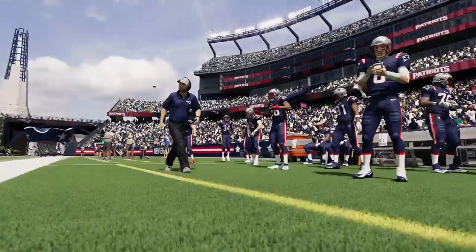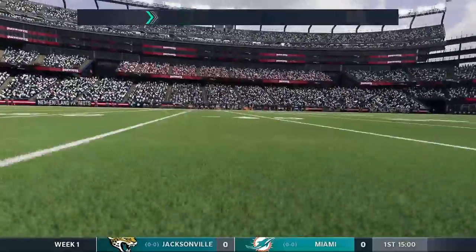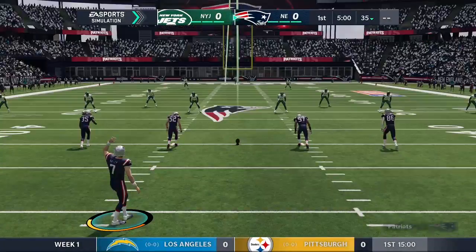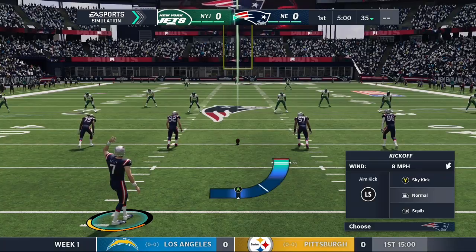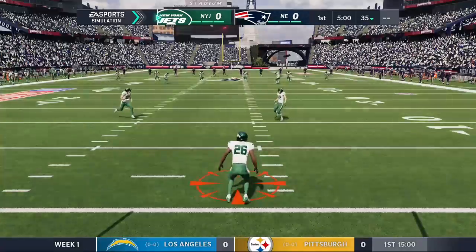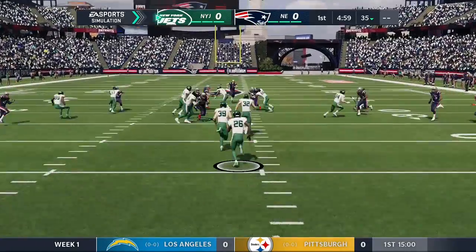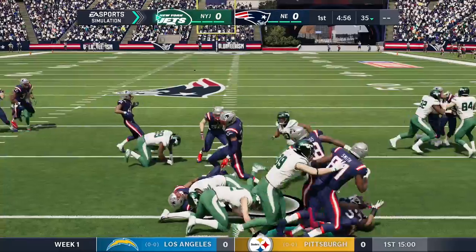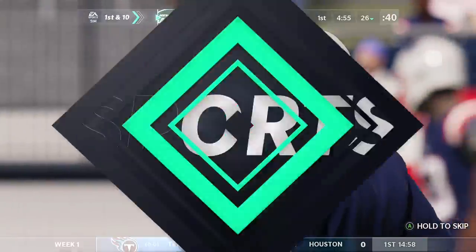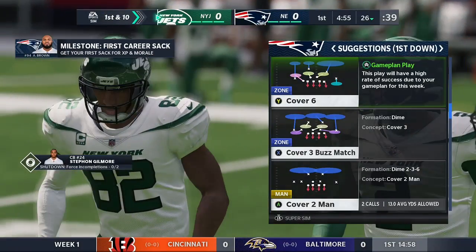Today from Gillette Stadium in Foxborough, it's Week 1 of the NFL on EA Sports. Here's the punter, Jake Bailey, ready to do the honors. And we are underway in Foxborough. Fielded just outside the goal line, and up to about the 26-yard line, just across the 25. At their own 26-yard line.